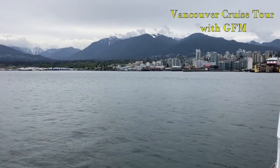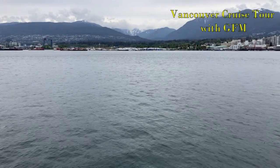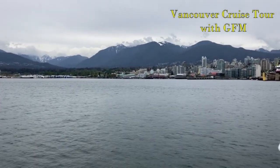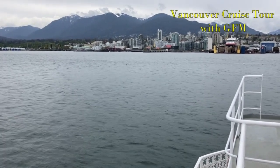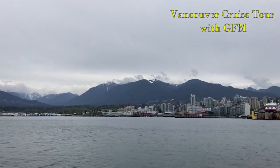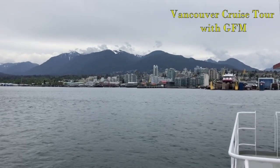Now, this beautiful mountain range we see here, these are called the North Shore Mountains. They are part of the Coast Mountain Range, which extends from Vancouver all the way up to the Alaskan coast. The mountain directly in front of us with the white strip at the top, well, this is Grouse Mountain. That white strip you see there is a ski run. It offers skiing and snowboarding during the winter and hiking and camping in the summertime, as well as many festivities that happen up at the top.